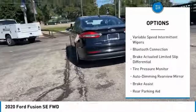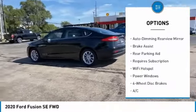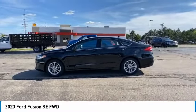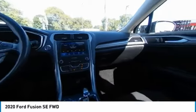Automatic, clean Carfax. Black 2020 Ford Fusion SE, automatic, 1.5 liter EcoBoost. Brighton Ford used cars are priced well below the market value.